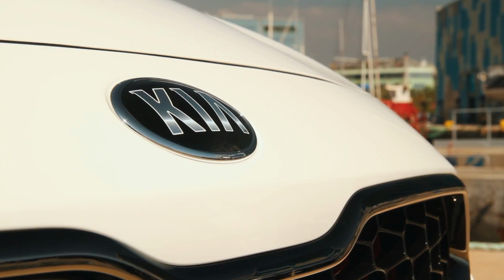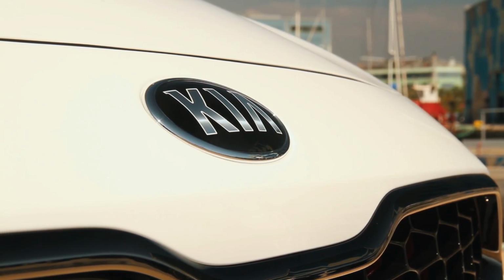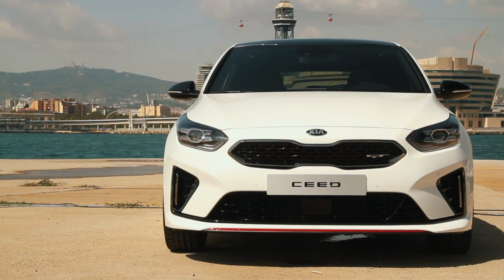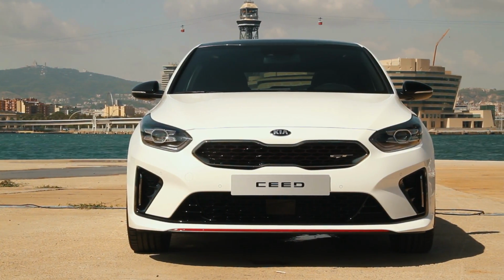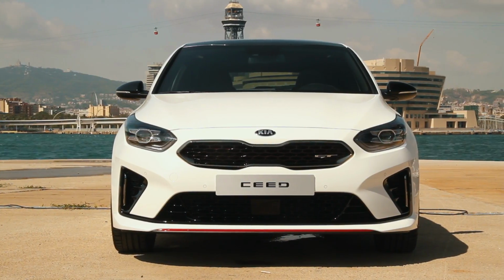The last Ceed GT, apart from slightly unreadable steering, was actually quite good fun. It has a 1.6 litre turbocharged four-cylinder engine with 201 brake horsepower at 6,000 RPM and 196 pounds-feet of torque between 1,500 RPM and 4,500 RPM. Those figures are identical to the previous Ceed GT.